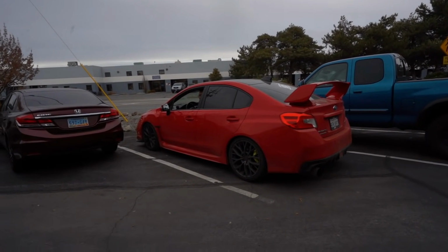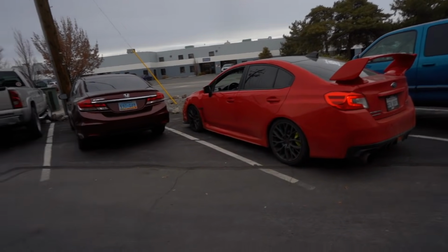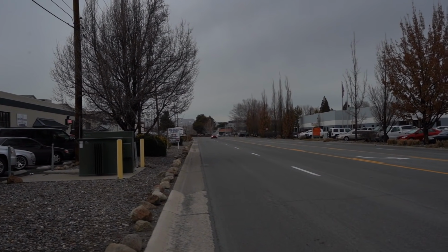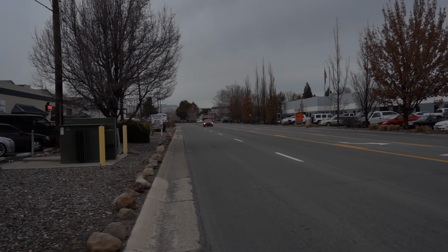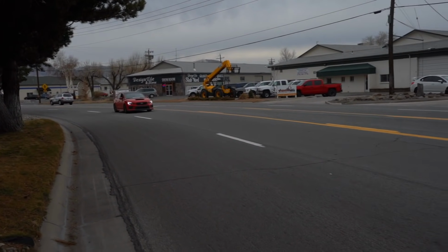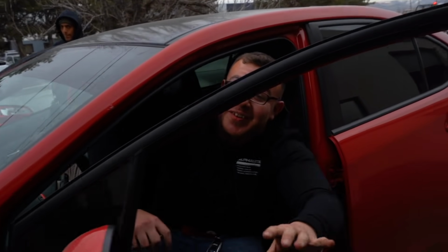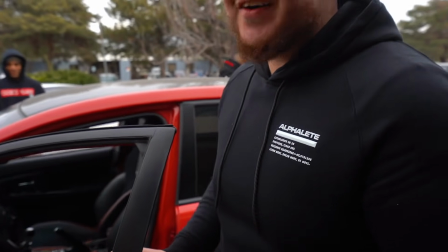Yeah, that's definitely a lot louder than it used to be. Is it fast? Is there a difference for sure? It feels like a whole different car now. Dude, that's crazy. Solid.